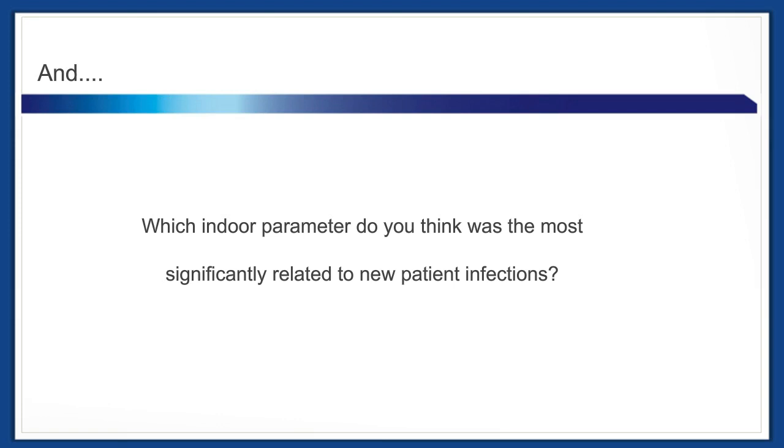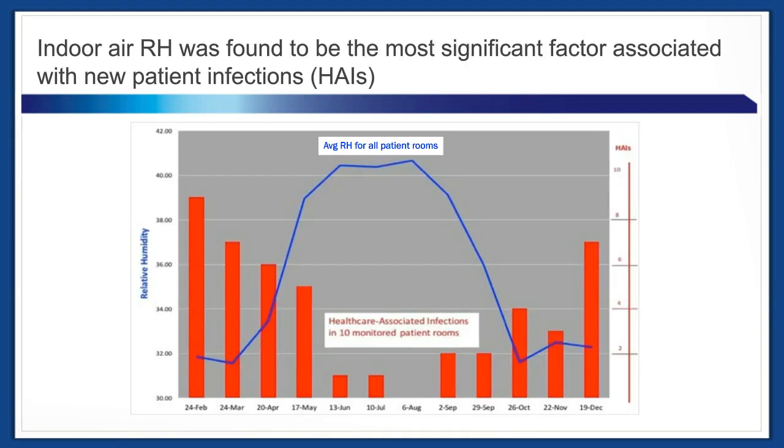Well, what we found was startling to us. It was so startling that we didn't believe it, and we went back and did another analysis. So these are the results. On the x-axis, we moved from the winter, starting in January, through the summer and back to the following winter. And on the y-axis, we show the indoor relative humidity.